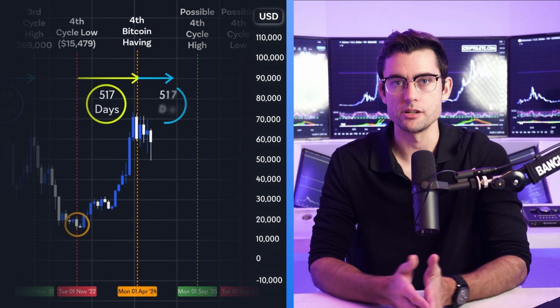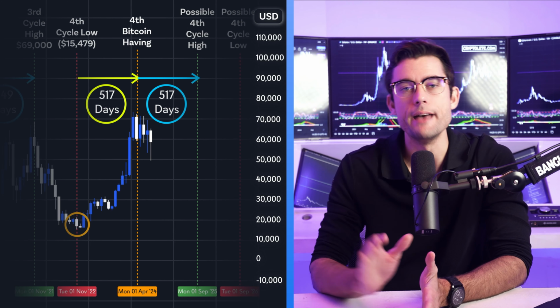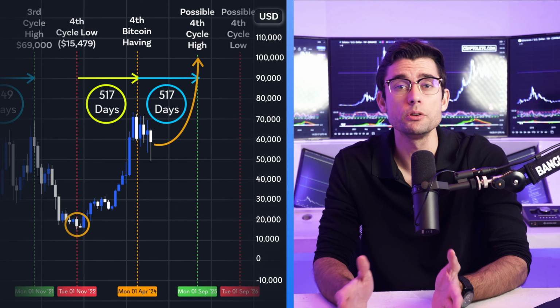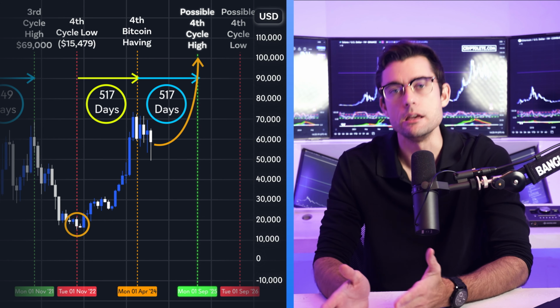So if you take 517 days from the halving, that will put us around September of 2025 for the possible Bitcoin top of this cycle if the pattern continues. My game plan is to always have this chart available, and when we get to August of 2025, if the prices of everything are going crazy and we are up substantially, then I will sell and cash back out into USD.